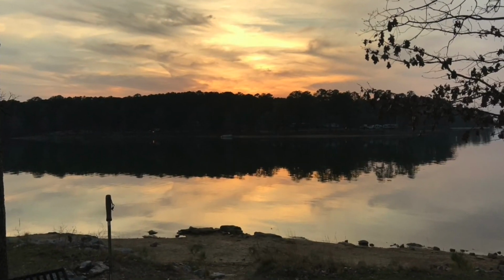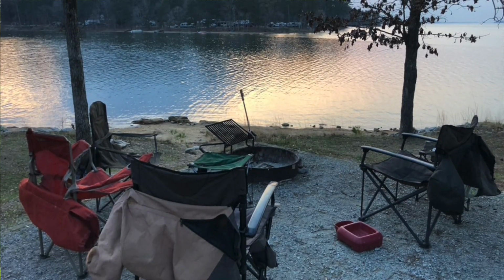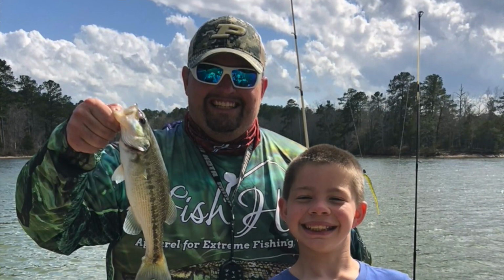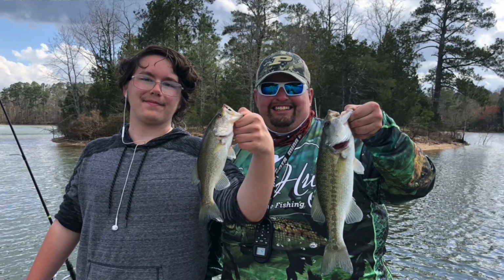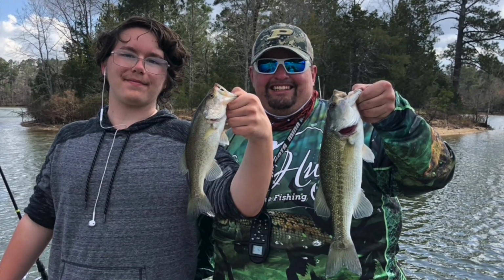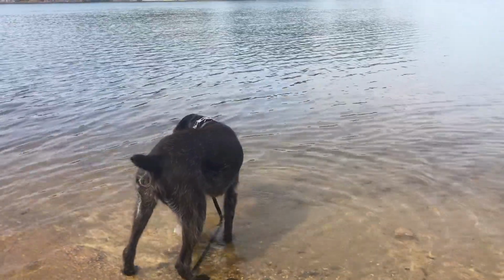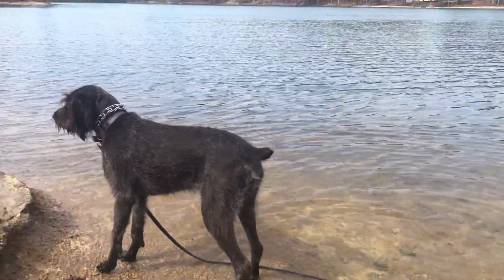We spent about a week there. We had an amazing time. It was really beautiful weather, really in a beautiful park. Really enjoyed the hiking, really enjoyed the fishing on Clarks Hill Lake, and then definitely enjoyed the camping as well. We did have a little bit of a rainstorm come through and a little bit of wind, so we had a little bit of excitement considering we were tent camping, but we had a great time. And of course, Ellie, our wire-haired pointing Griffon, loved it. She loved the water and being out there.